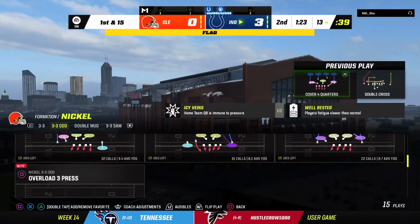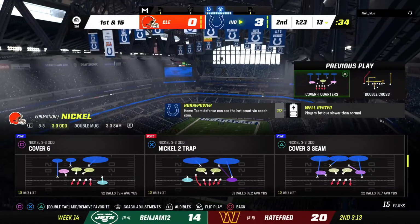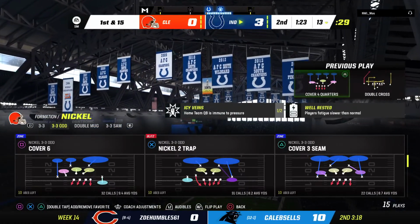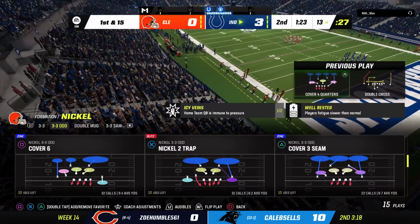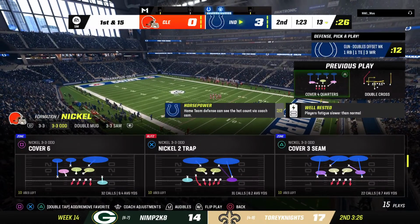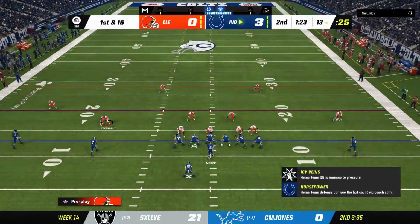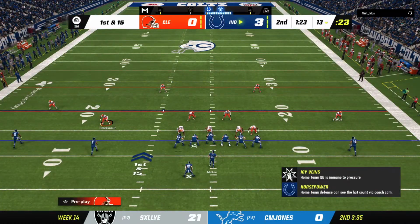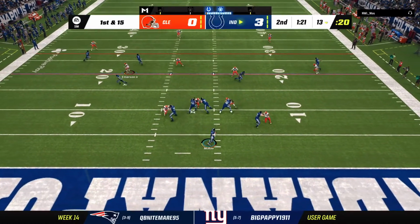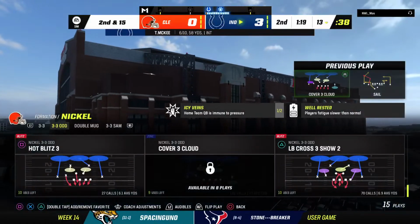That flag accepted, and it backs the offense up a little bit. The delay of game backs him up 5, 1st and 15. He'll look to throw. And that's going to be incomplete. Too tough to hold on to that one.